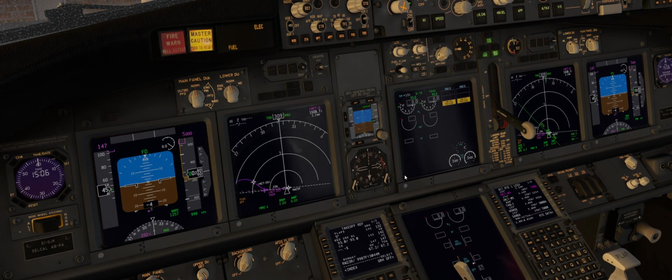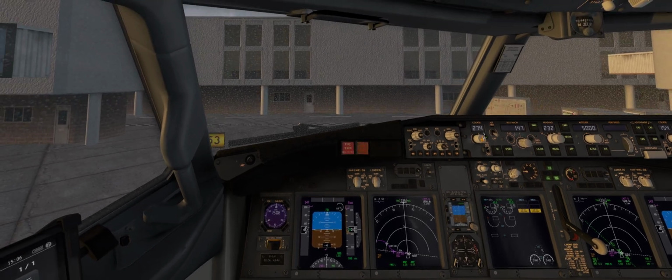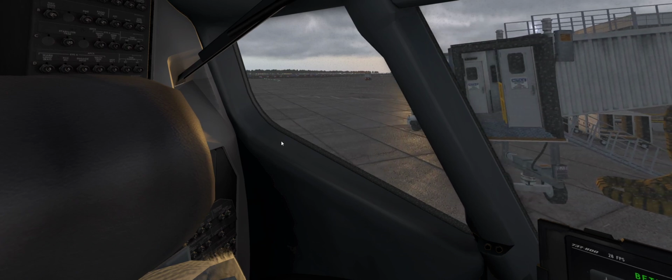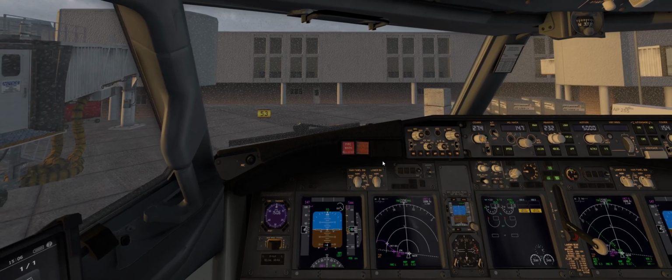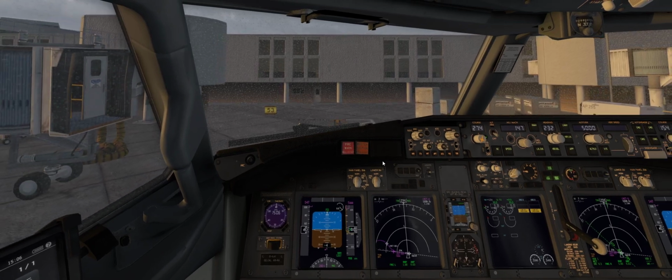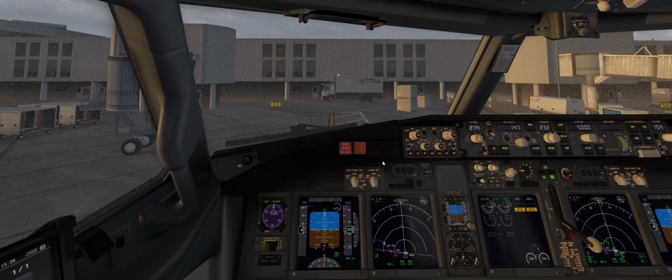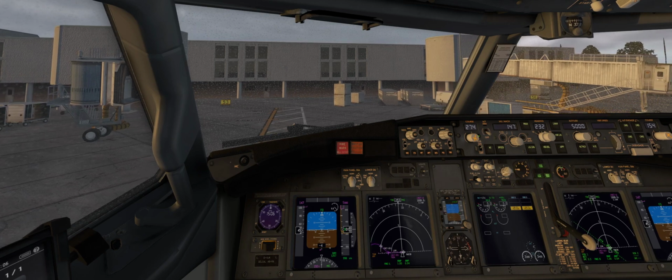So on board 3-3. Okay, we'll try and face east. If we go right to start the push, I'll just terminate it once we're heading east-ish. Ryanair 3 Delta Kilo, push and start approved, face east. Push and start approved, 3 Delta Kilo. Okay, so happy with the performance. And we're happy, we're on the way.